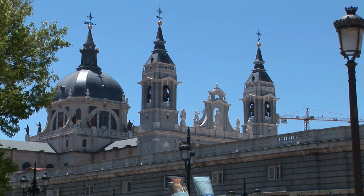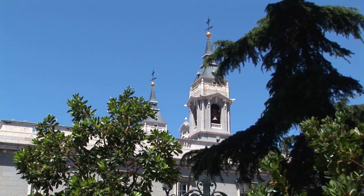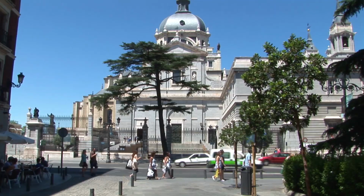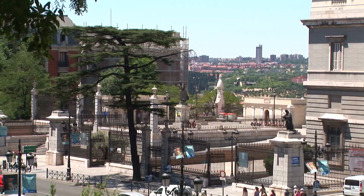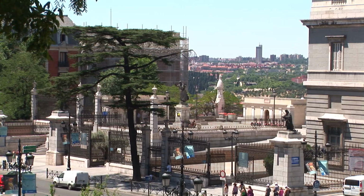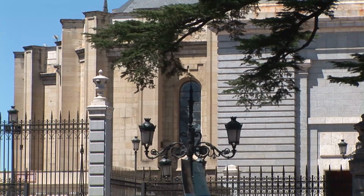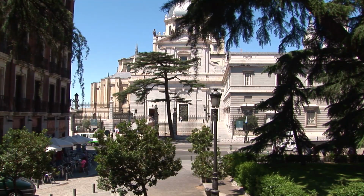Lacking the architectural merit or historical significance of other European cathedrals, Almudena Cathedral is nonetheless worth a visit due to its uniqueness, modern beauty and sheer size. The facade, with superimposed orders set between two towers, looks onto the Almería Square.